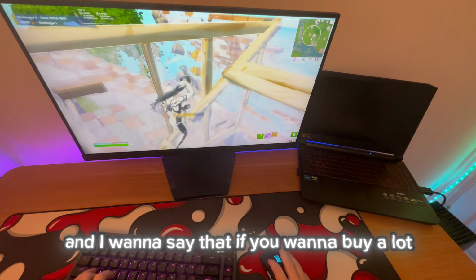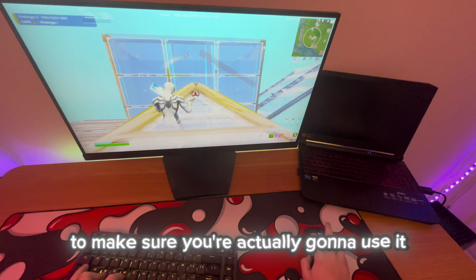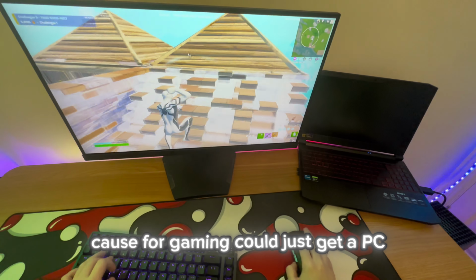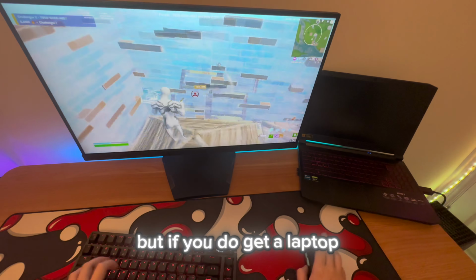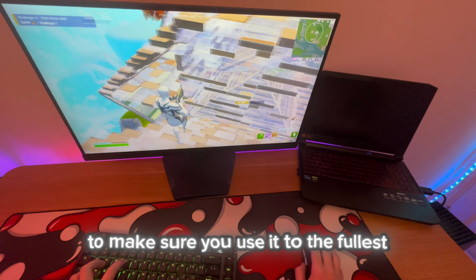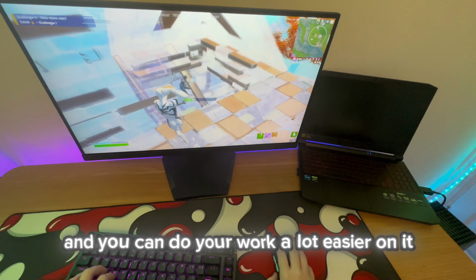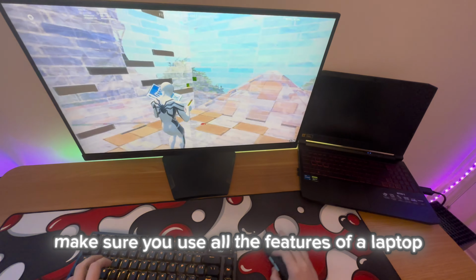And I want to say that if you want to buy a laptop, make sure you're actually going to use it correctly, not only for gaming, because for gaming you could just get a PC. But if you do get a laptop, make sure you use it to the fullest, because obviously it's portable and you can do your work a lot easier on it. So make sure you use all the features of a laptop.